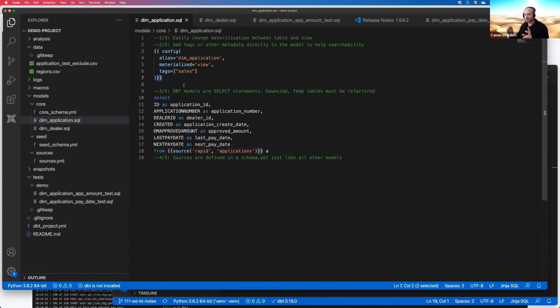Jinja is like, think of it like a markdown language that they built for, actually, I don't know if they wrote it for DBT specifically, but it's a markdown language / scripting language that they use for a lot of the functionality within DBT. So starting with the config, this just tells you what is in this model and how you want to materialize it, and then what other metadata you want to capture about it, which is really nice.